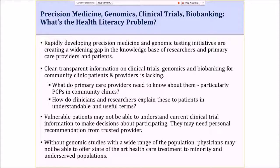Things are rapidly developing in the basic science, in precision medicine and genomic testing, but it's creating a widening gap in the knowledge base of not just the researchers and patients, but the researchers and primary care doctors. And so how are we going to communicate this information to primary care docs and nurse practitioners and patients in a way they can understand and act on? We need clear, transparent information on clinical trials, genomics, biobanking for community clinic patients and providers. That is lacking, and a lot of times the genetic researchers, bless their heart, just have a hard time talking in ordinary words and living room language.